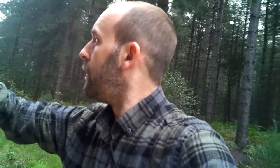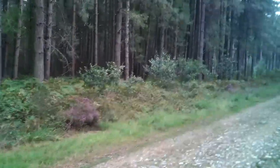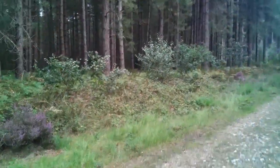Sounded like he was coming in front of me. Right, so we're on the hunt now. That direction, that way. Right, so we're 15 minutes in. He is inside that direction here. Right, so we know where he is in that location.